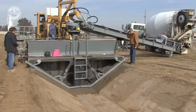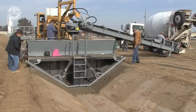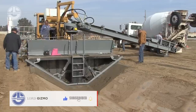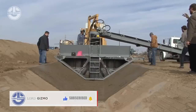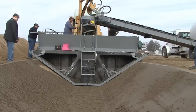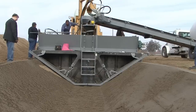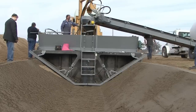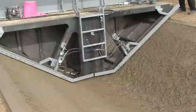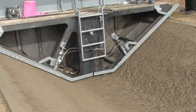There are different versions of this machine for small and large channels based on the canal's depth, ranging from 42 inches to 7 feet. For the larger towed boat, a diesel power unit is needed for the concrete distribution system. That's along with trucks and trailers to tow these boats. However, a vibration system is optionally available for both small and large towed boats.